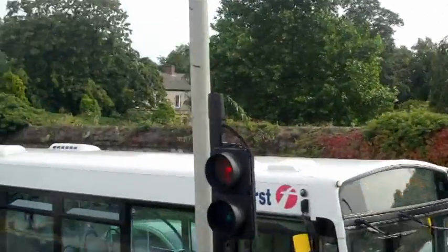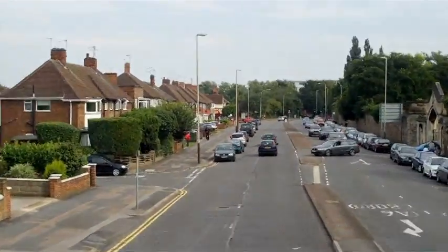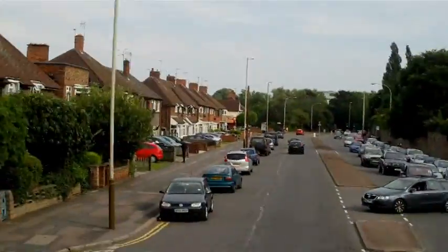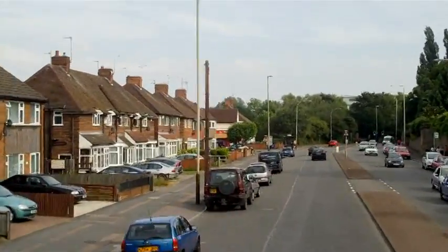Now we're going along Abbey Park Road here, where the old bus garage was, and coming up the site on our left in a little while, and Abbey Park is on our right, with its lake and coffee shops, and lots of trees.